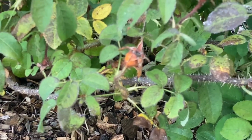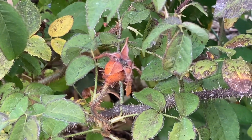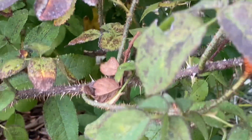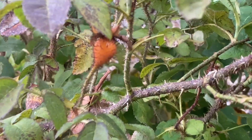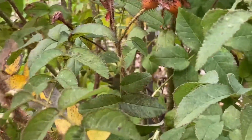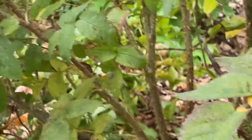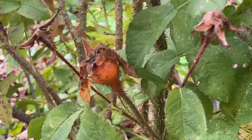One I am really glad to see the hips ripening up on is common moss. Old pink moss, Communis, there's a lot of different names for it. You can see there's a few hips, not a lot of hips on the plant, but there are some around the plant, all beginning to ripen up. Hopefully you can make out the mossing on the hip there.